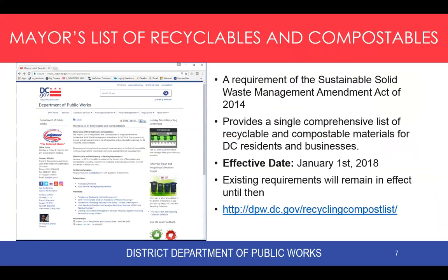This past December, the Mayor's List of Recyclables and Compostables was published, where for the first time in the district, it provides a single comprehensive list of recyclables. In a lot of cases now, what you can recycle depends on where you are. Where you can recycle at work, home, school, or even a hospital can be different depending on where you go. Now, there will be one defined list of recyclables that all district properties will be required to follow. This will go into effect January 1, and until then, existing requirements will remain in effect in terms of what's considered recyclable. If you'd like to make the switch early, that's okay too. We wanted to provide ample time for our stakeholders to learn this new list and transition.